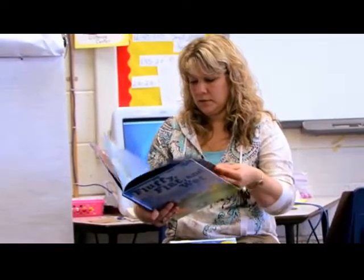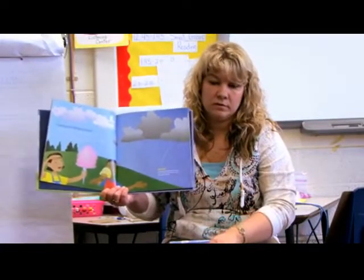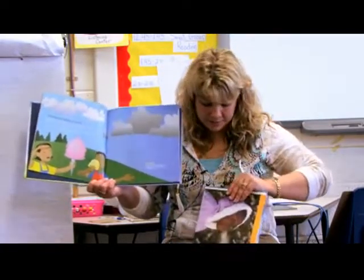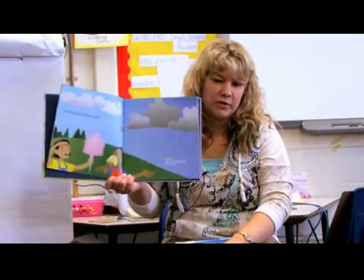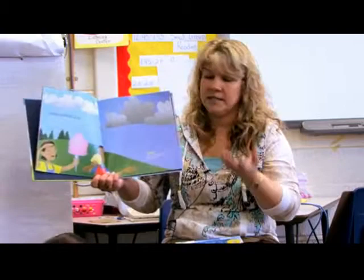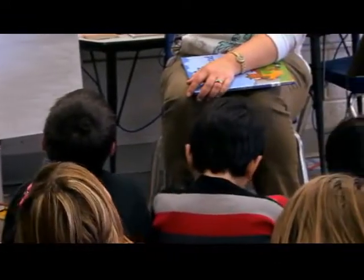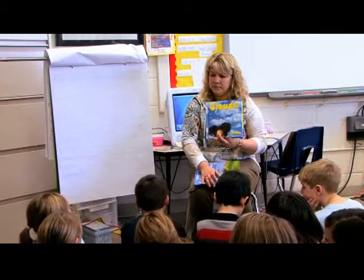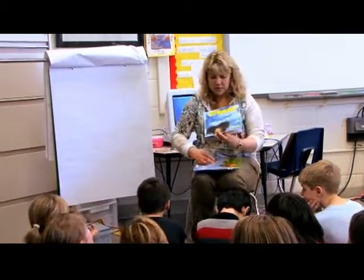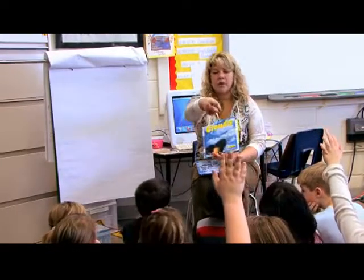Some nonfiction stories have pictures that look like they're fake. Right. Now this nonfiction had what kind of pictures? Real pictures. This one, are the pictures real? Drawn. They're drawn, but does it mean it's not nonfiction? No. It can still be nonfiction. What kind of book do you think it is? Nonfiction. Why do you think it's nonfiction? Somebody else tell me why it's nonfiction. Because it looks like real clouds. Okay, it looks like real clouds. It's got some real pictures. What else would I find in a nonfiction book? When I turn the page, what should I find?